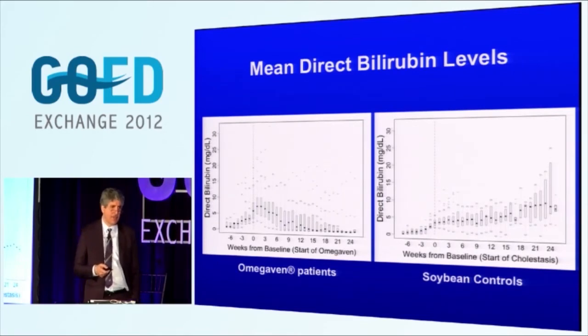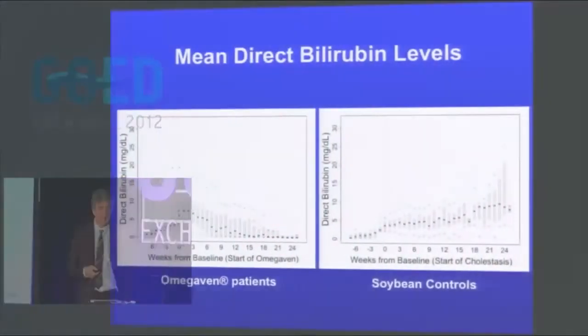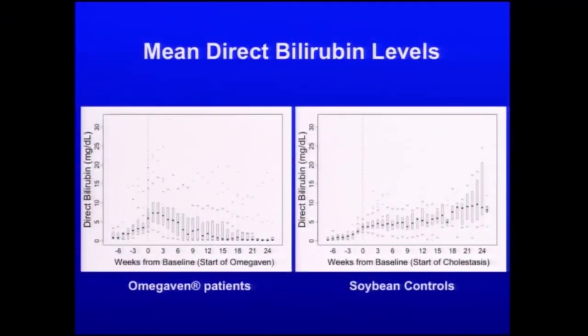If you look on the left at the Omegaven group, the up and down column is where we started the Omegaven. The black bar is the median bilirubin level. As you can see, those patients' bilirubins went down. Almost everyone went to normal. But if you look at the historical control group, the bilirubins continued to go up and patients fell out as they died or went on to transplants.